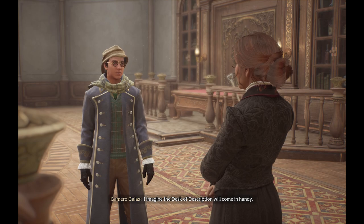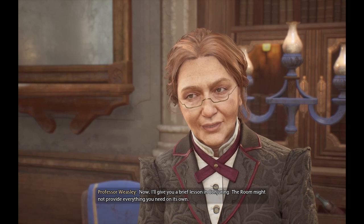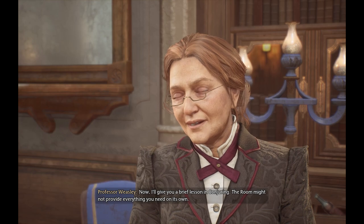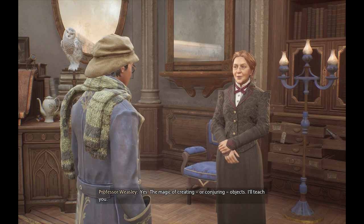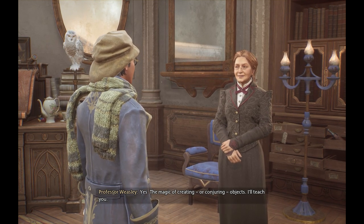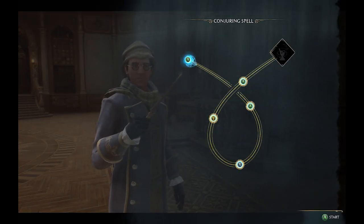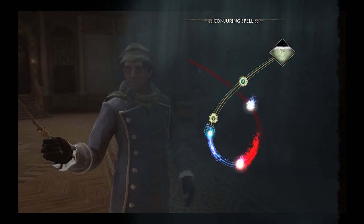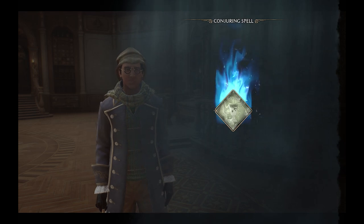I imagine the desk of description will come in handy. It will. I hope you'll take advantage of it. Now, I'll give you a brief lesson in conjuring. The room might not provide everything you need on its own. Conjuring? Yes, the magic of creating or conjuring objects. I'll teach you. Okay, so ek aur spell mil raha hai, conjuring spell. Kya baat hai?